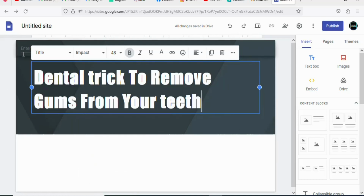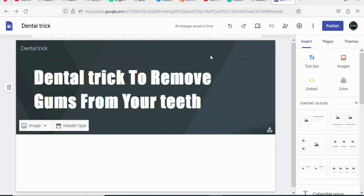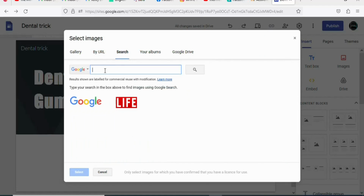The next step is to give a name to your landing page. You can just type something like dental trick. Once that is done, the next step is to change the background of your text. So click right here, image. Once you click on it, click on select, and then click right here, search. Once you click on search, you are going to search for an image on Google so that you can use it as your background image.